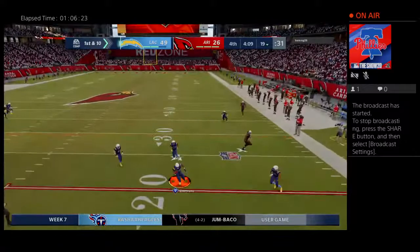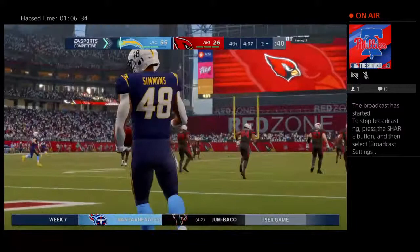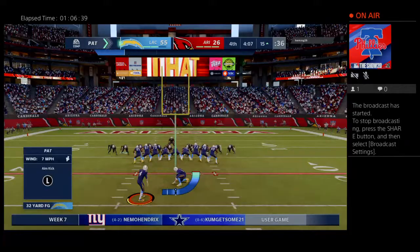And now here is another interception. Isaiah Simmons picking it off. And he brings this one back. It's a pick six and a Charger TD. Michael Badgley lining up. Defensively, they've had their way in this one. That pick six makes that scoreboard even more lopsided.